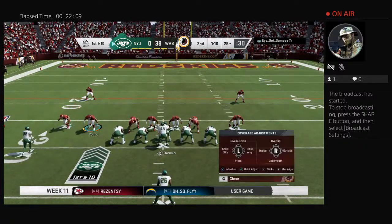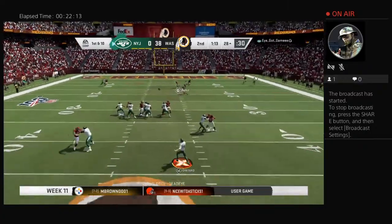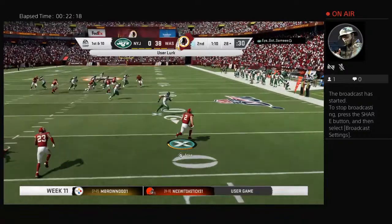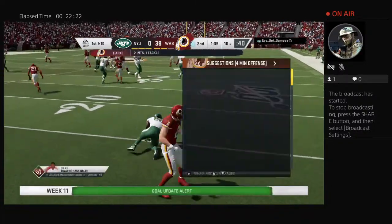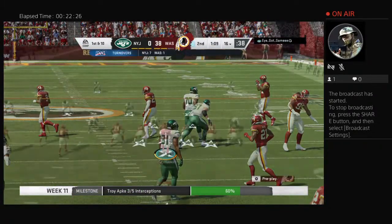Here's another 1st and 10. Now off the bootleg, Darnold. And my goodness, another interception. Picked off by Troy Apke. And the return just out across the 15 to the 16-yard line.